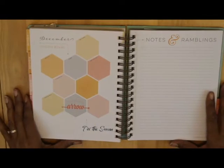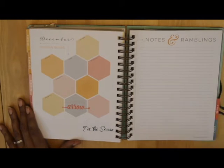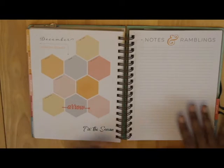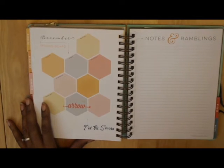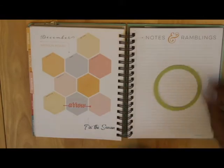So this is my December mission board page. Mission board over here, notes and ramblings over here. And if you've been following me for a while, you know that I like for my mission board to be very visual. And I usually have some kind of little note paper over here. So one of the things that I do plan to do, and as always, I've done some pre-planning.